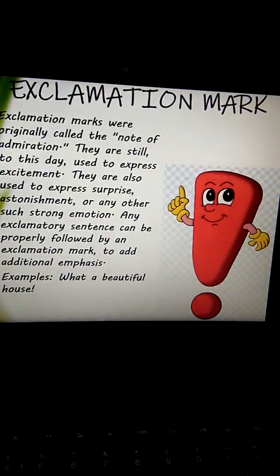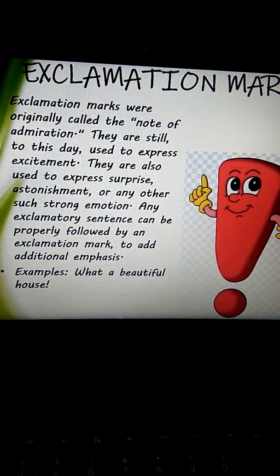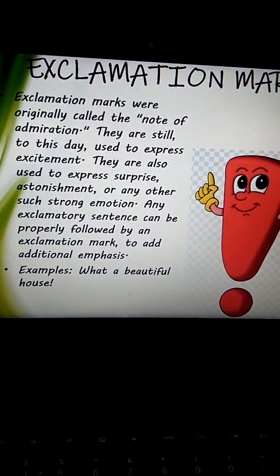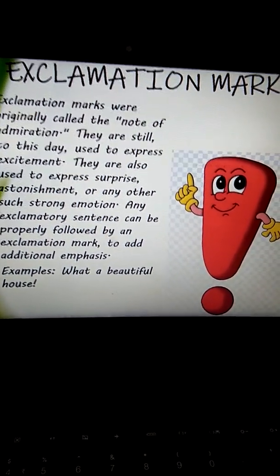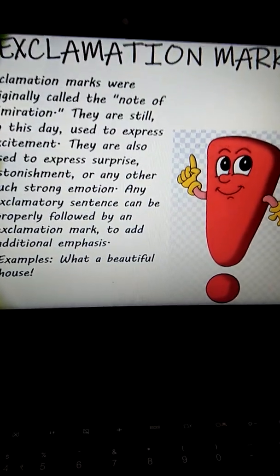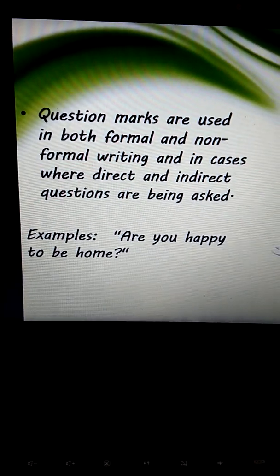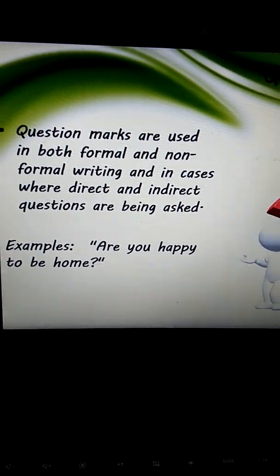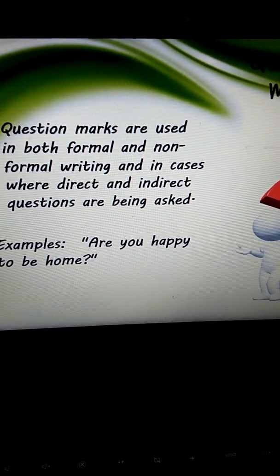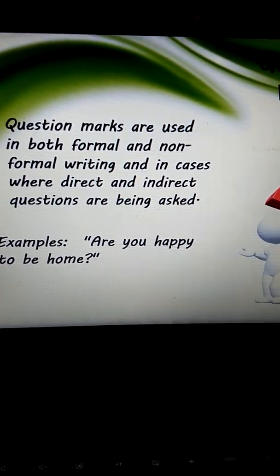Now we come to exclamation mark. Exclamation mark is very easy. Exclamation mark is always put at the end of an exclamatory sentence. And what is an exclamatory sentence? A sentence that shows sudden expressions or emotions is called an exclamatory sentence. Okay. So we put an exclamation mark at the end of an exclamatory sentence. Question mark. Question mark is again very easy. Question mark is used at the end of a sentence when the sentence shows that a question is being asked. It is an interrogative form of sentence, and a question mark is put at the end of such a sentence.